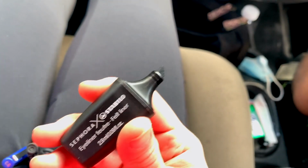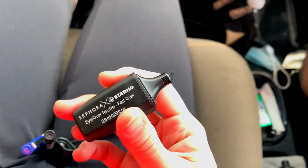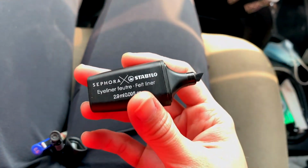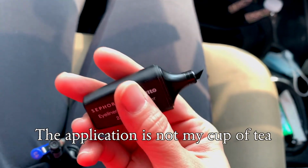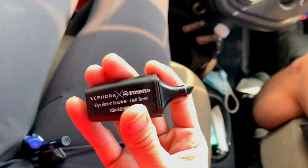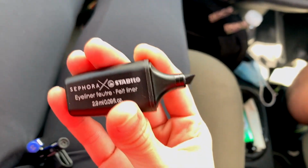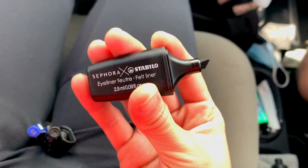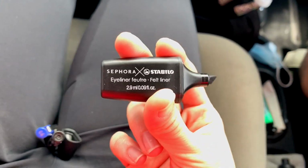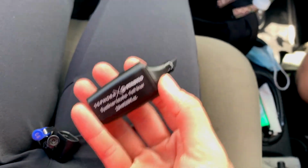I'm not usually a fan of this kind of tip, but I've tried it once. It lasts pretty well during the working days, and application wise I'm still getting used to it. It's not as soft and brushy. If you want a really nice wing with a very acute angle, this is actually a very nice one to apply. This is 45 ringgit. It's quite inexpensive, like the Kiss Me one that I get. So I'm going to apply it right now and we'll see how it goes.